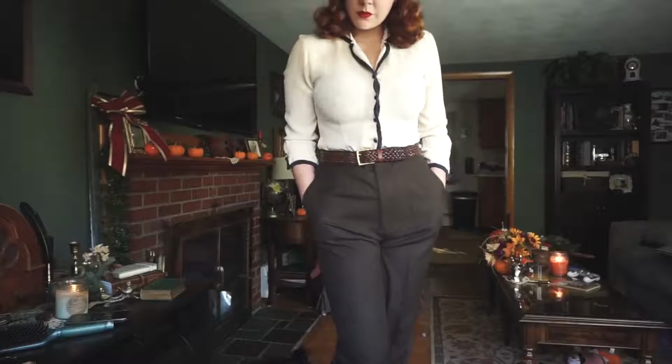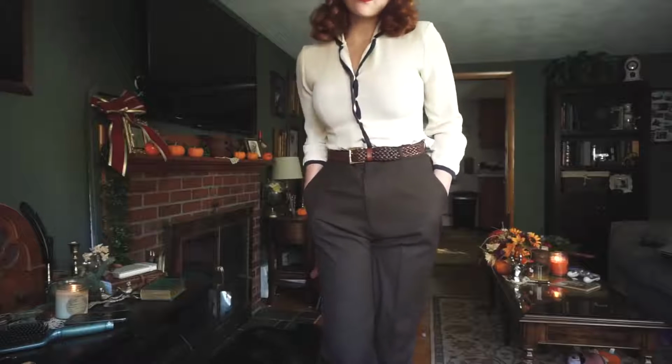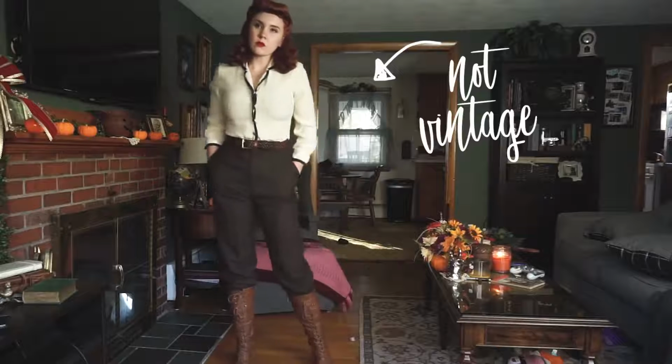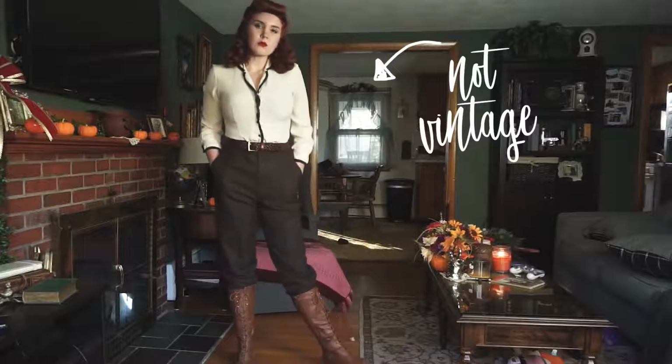Next up, I want to talk about tops and blouses. This part I think is probably the easiest to schmooze as far as buying modern and passing it off as vintage. I actually don't have that many legitimately vintage tops, because I think a lot of the times it's much easier and cheaper to buy a modern sweater or collared shirt or blouse and pass it off as vintage. How many times have I said that in this one video already?